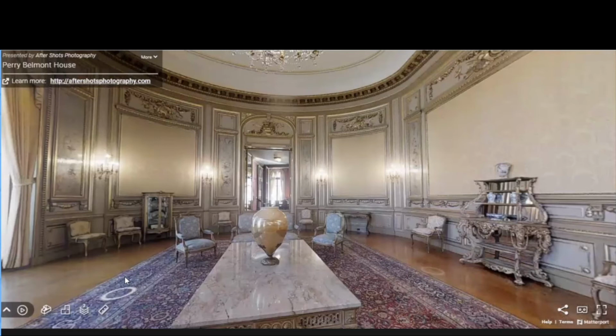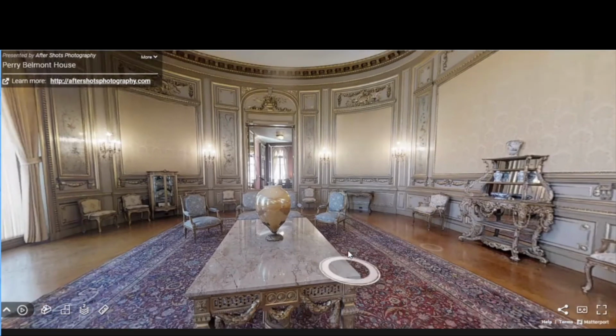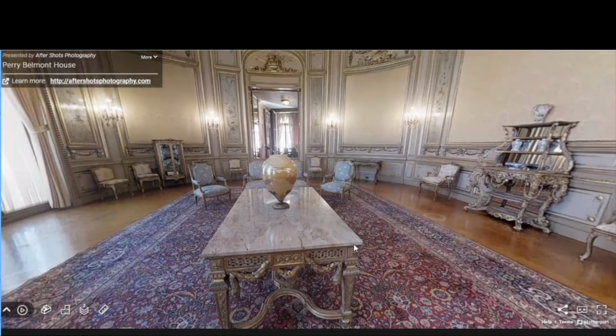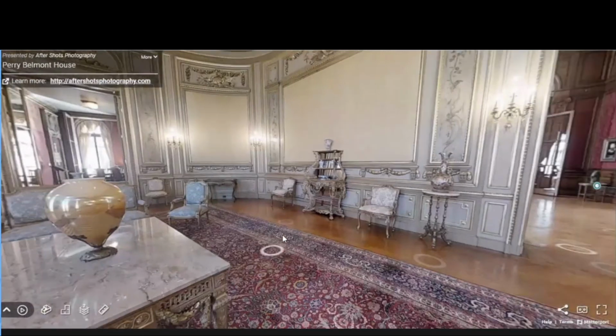This center table is a French Louis style. It is a beautiful marble top table. It was presented by Sister Estelle Naylor, and she was a Worthy Grand Matron, I think I had a typo, so forgive me, from 1954. I'm going to zip over here.